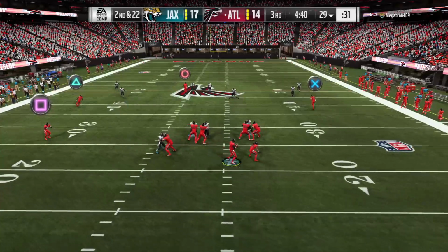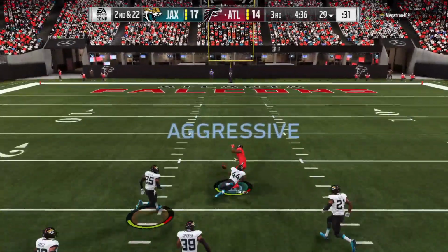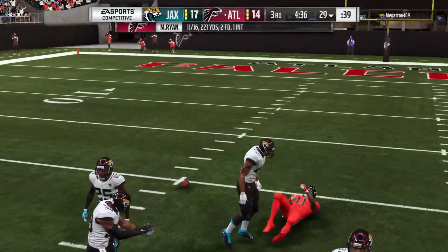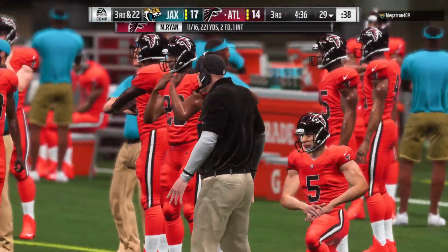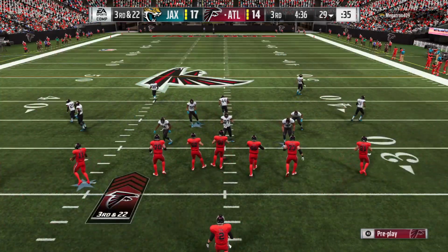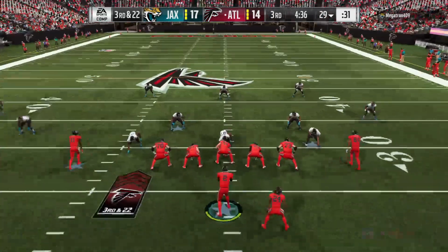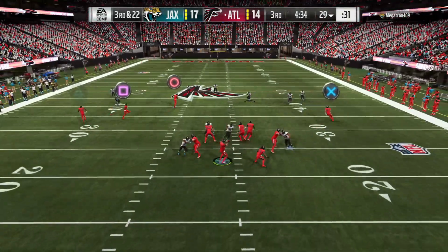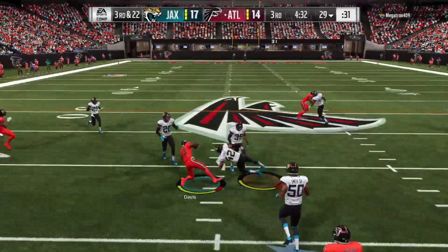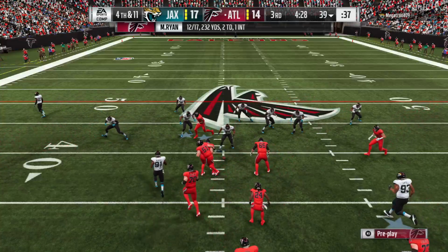On second down, here's Ryan. Looking deep for Julio. And he's unable to grab it. Thought he might have had position, couldn't hold on. Third down. This defense is continuing to contest every deep ball that is thrown downfield. And look, it doesn't matter whether you're playing man or zone. Eventually that becomes man on man, and you've got to trust yourself and go up at that moment of truth and make a play on the football.